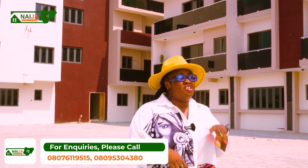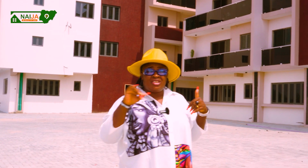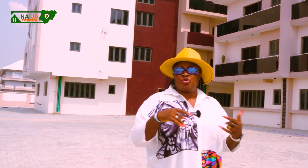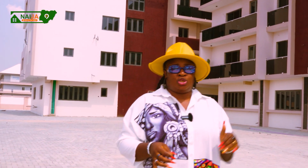And wait until the infrastructure is also installed. Like you have seen, they are very keen about electricity. They're going to have uninterrupted power supply. Of course, the water is going to be treated. There's going to be a gym house, a swimming pool, a play area, and top-notch facility management.